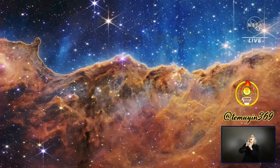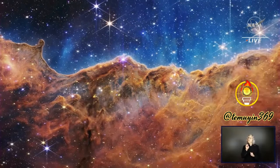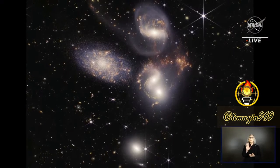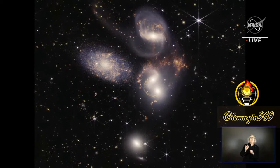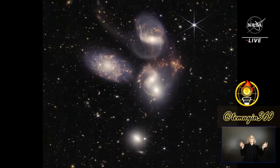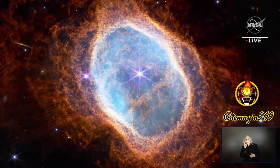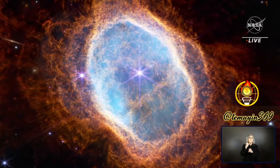In this image of the Carina Nebula, Webb peers through cosmic dust, revealing previously invisible areas of star birth. Covering about 1/5 of the moon's diameter, this is Webb's largest image to date, showcasing in rare detail a group of interacting galaxies known as Stephan's Quintet. And some stars save the best for last. Webb captured a dying star's final performance, sending out rings of gas and dust for thousands of years in all directions.